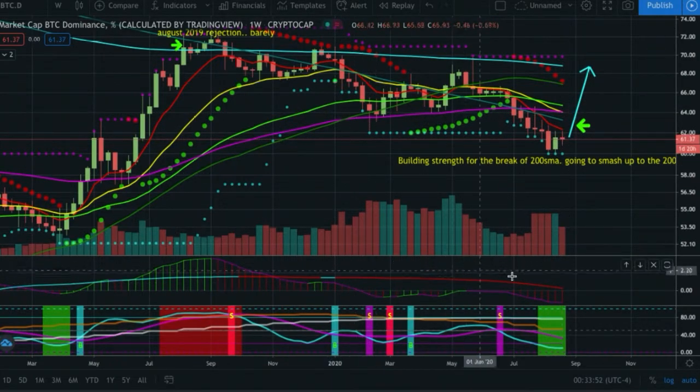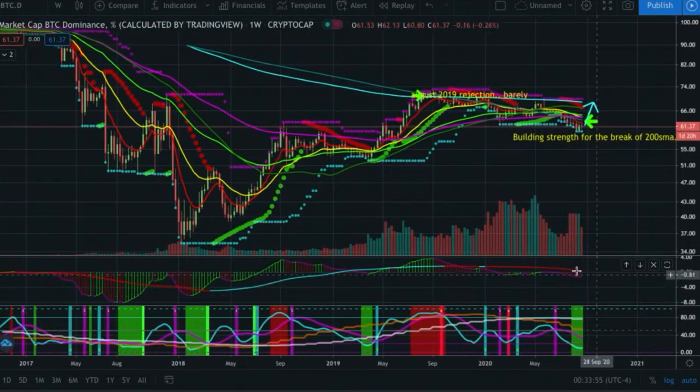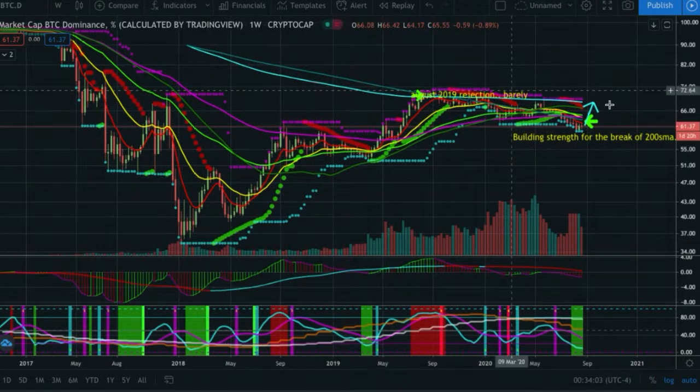It looks like red slope for a long time. Histogram is down at the bottom of the range again. Could it keep selling off? Could we get a violent dump like this? For sure. We could definitely come back down here and retrace like the 618 of this entire move.